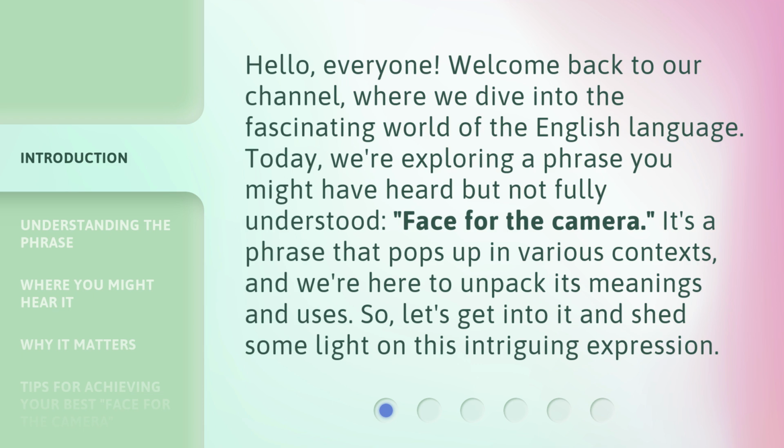Today, we're exploring a phrase you might have heard but not fully understood: face for the camera. It's a phrase that pops up in various contexts, and we're here to unpack its meanings and uses. So, let's get into it and shed some light on this intriguing expression.